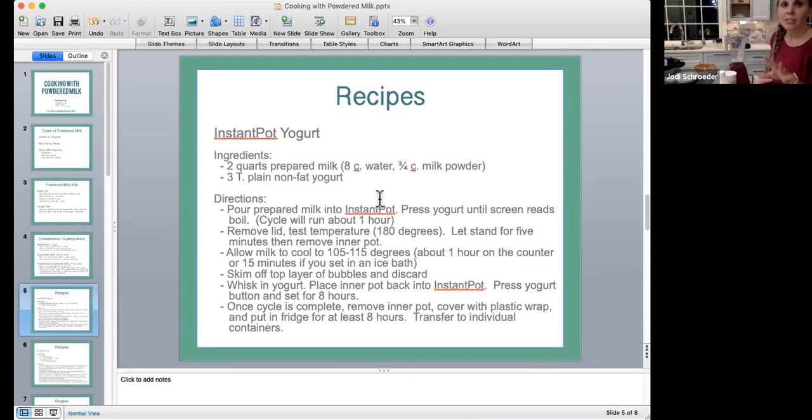I wanted to show you this because this is an Instant Pot recipe, which is awesome. And I just discovered this. I didn't realize my Instant Pot has, can you see my screen? I'll show you when I go off, but it has a yogurt button. And I'm like, who's ever going to make yogurt in their Instant Pot? And then I started wondering if I could make it with powdered milk.